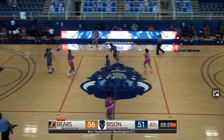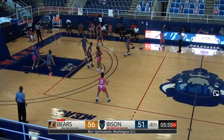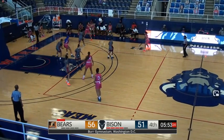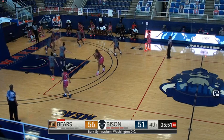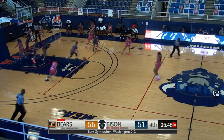Warren bringing it up. Bison trail by 5. Passes over to Destiny Howe. Back to Warren. Pass over to Howe. Entry pass to Hutton. Double team is there immediately, and that shot is no good.